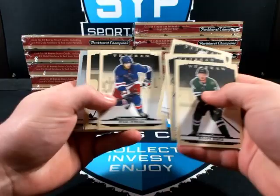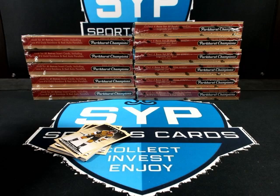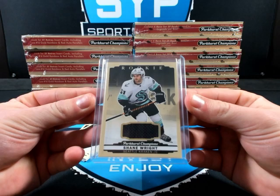Tracy rookie and Tanner Pearson and Shane Wright for the Seattle Kraken rookie jersey. What size is this? Is this 130? It is 130. Going to Kyle.